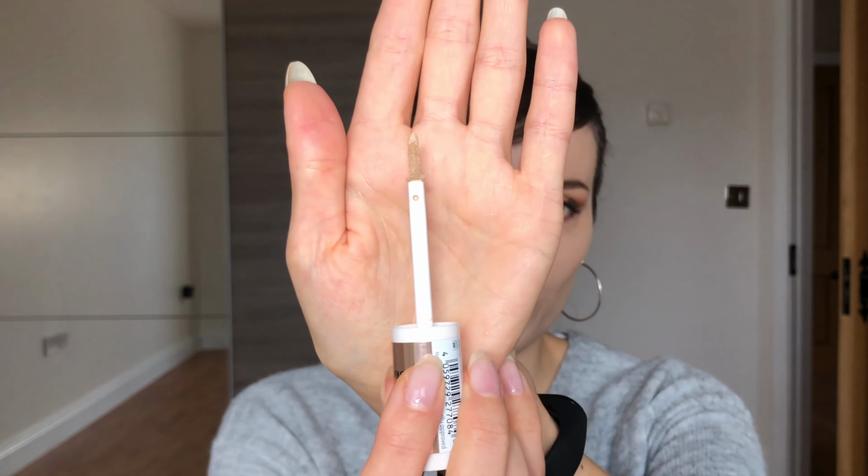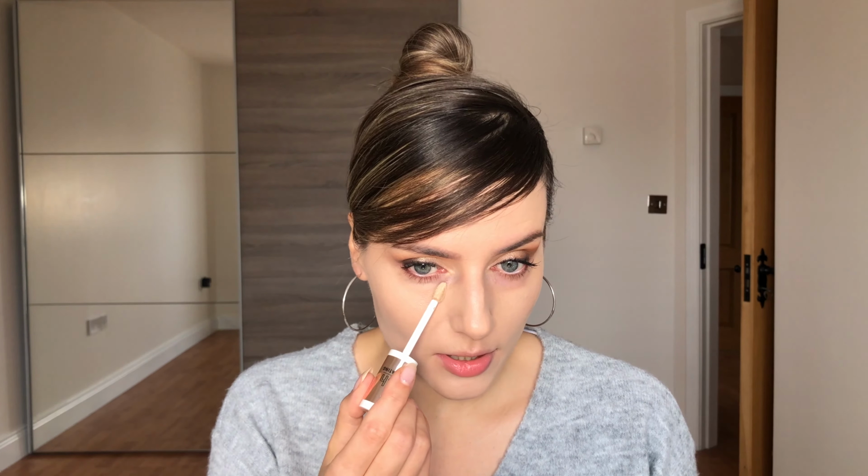It comes with this beautiful, very handy flat doe-foot applicator. It will be so comfortable to apply. So let's do it. I'm going to do it here. Okay, so it's so creamy. I'll use my sponge to blend it out. Definitely a very full coverage concealer. Blends out really, really well.